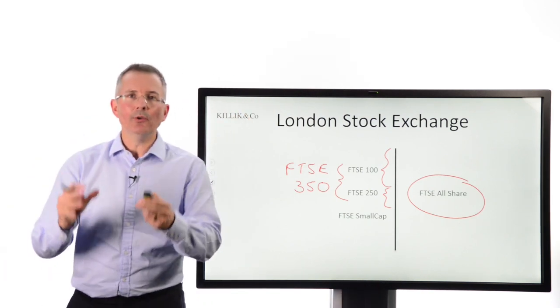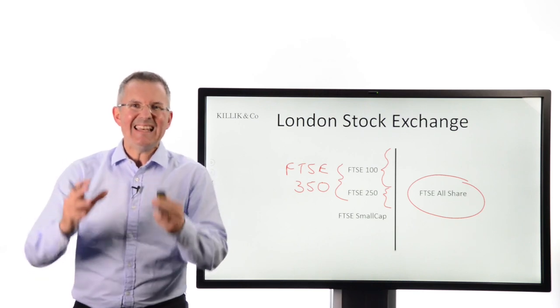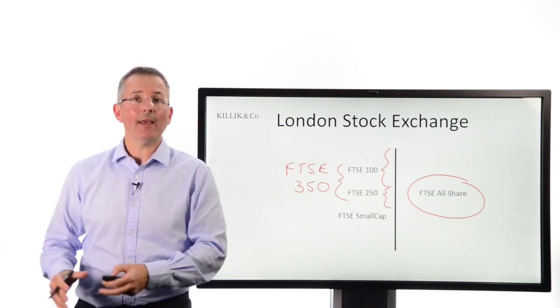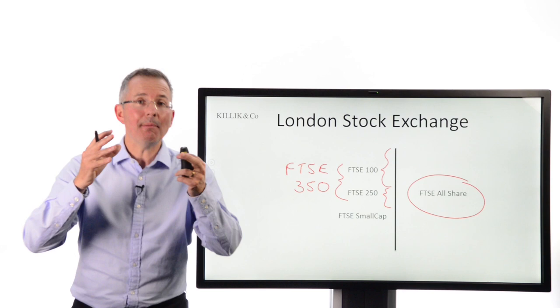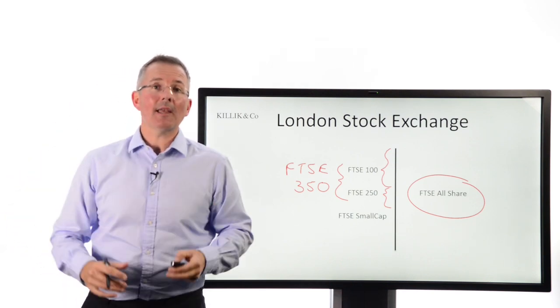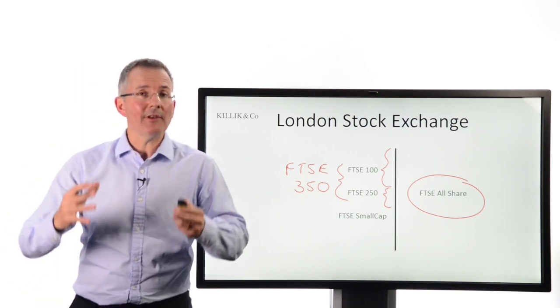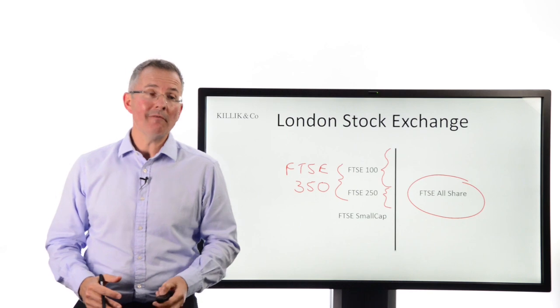Now, which index you use depends, frankly, on what you're trying to benchmark. If you're investing in small caps, illiquid, riskier stocks, you'll use the small cap index as your benchmark. If you're looking at mid caps, maybe the Mid 250. If you're invested solely in big, highly capitalized firms, then the FTSE 100's going to tend to be your benchmark. So it all depends. The index you pick depends on what you're invested in.